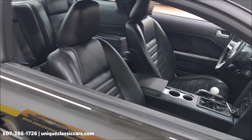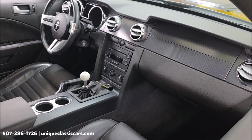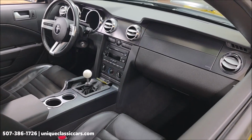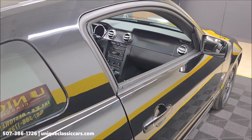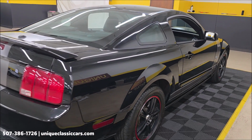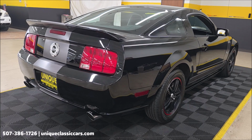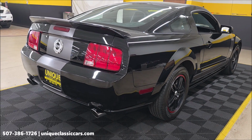Dark charcoal leather interior, bucket seats. Center console, the Shaker 500 system. We're going to get around to the driver's side, start it up, let you hear it run, take a little closer look at that interior. First, I want to get into some other things that are going to go along with this car and that have been done to it.